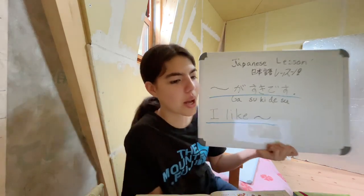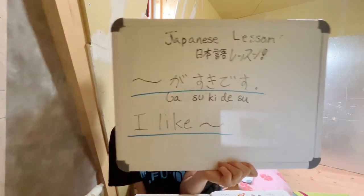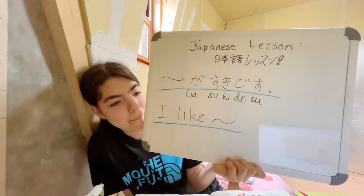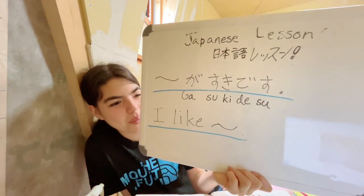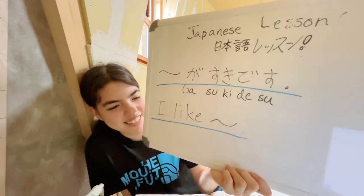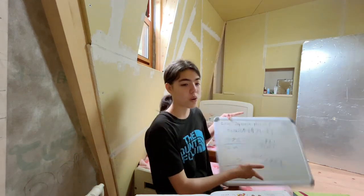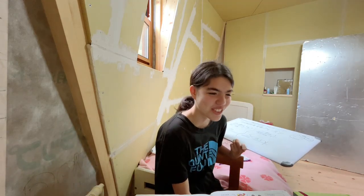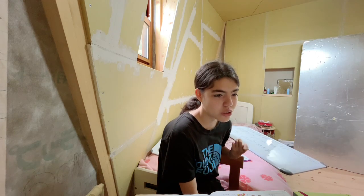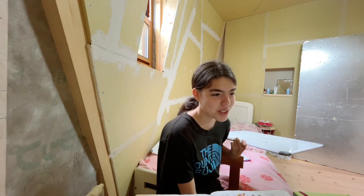Watching Sophie's kitchen burn ga suki desu. You like watching me burn the kitchen? No way. He likes to watch me burn the kitchen. That's what he said. I've never burned the kitchen before. I've never burned anything. Anyway, something ga suki desu, I like something. And for the second one, maybe I'll do it all at once today. Today is the day. No, no way, no way. That's not happening. Impossible.